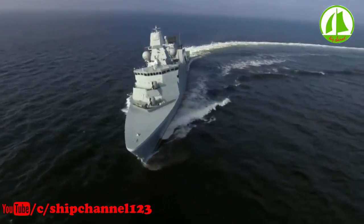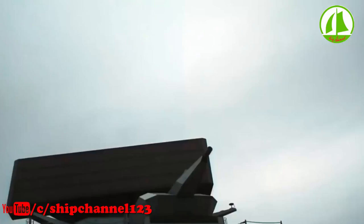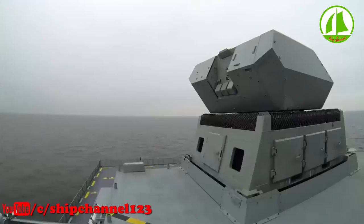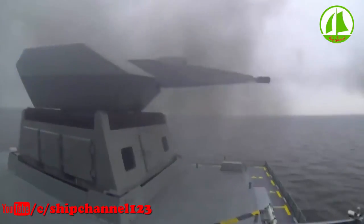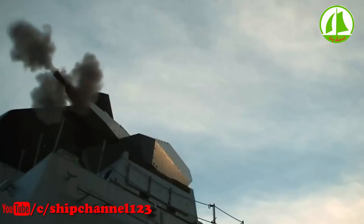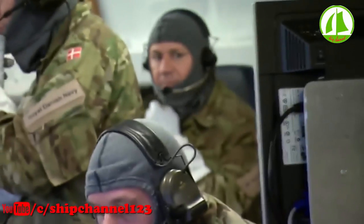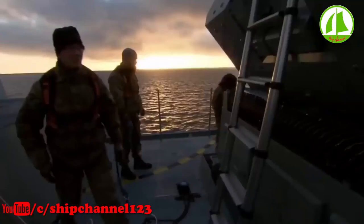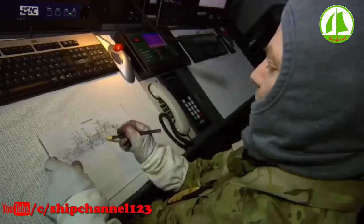We got a fire guns, 35mm. Now we're gonna fire. Willemoes unleashes her 35mm artillery gun. We have engaged one surface combatant. This deadly weapon can fire 1,000 rounds a minute. Willemoes may have neutralized the immediate threat, but it's taken its toll on the ship.